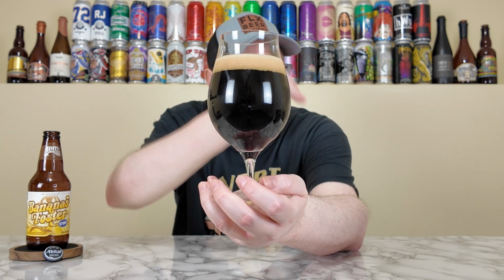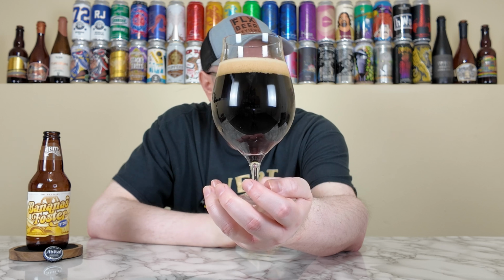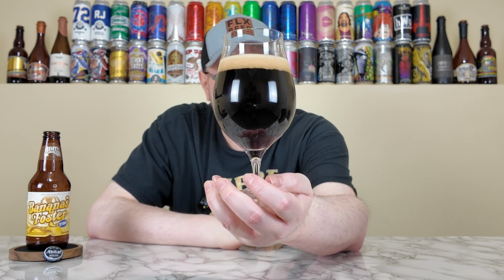Has about a finger and a half of a beautiful khaki colored head. I'd say the head is a little bit lighter than I like my coffee to look, but kind of not far out from it. So kind of looks like that. And yeah, you can't really see through it.